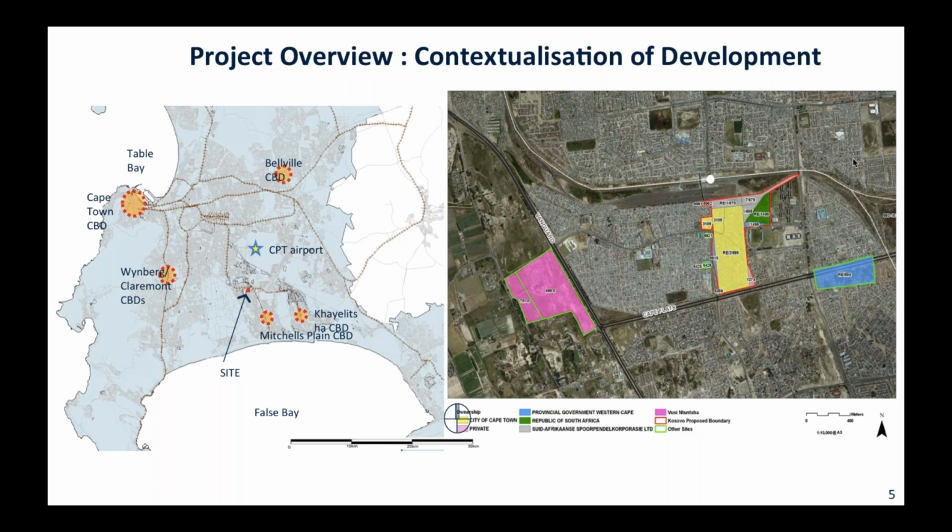You can get a feeling for the level of densification in the low-cost, informal housing settlement. And this project is going to be focusing on these three parcels of land.